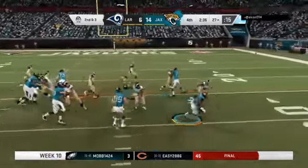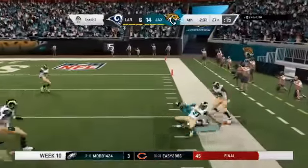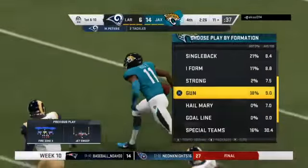And they're going to go jet sweep here. This is Ross with it. Oh, he's got a little daylight. And down inside the 15, shy of the 10. Jacksonville first down on a pickup of 17.